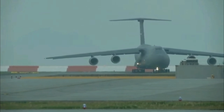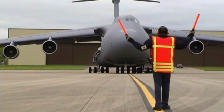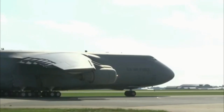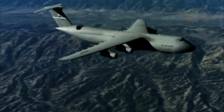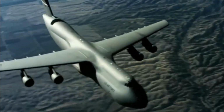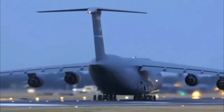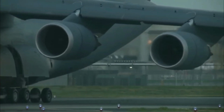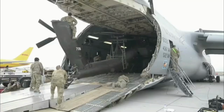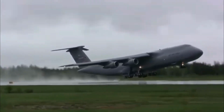The C-5 Galaxy is powered by 4 General Electric F-138 turbofan engines, each of which produces 51,000 pounds of thrust. It has a top speed of 532 miles per hour and an unrefueled range of approximately 5,500 miles with a payload of 120,000 pounds. The C-5 Galaxy has a cargo capacity of 281,000 pounds and a cargo compartment that is 121 feet long, 13.5 feet high, and 19 feet wide.